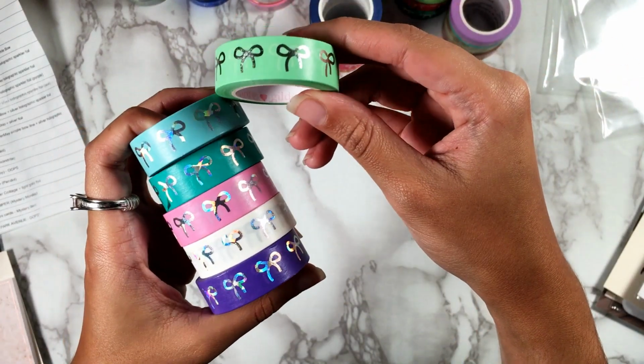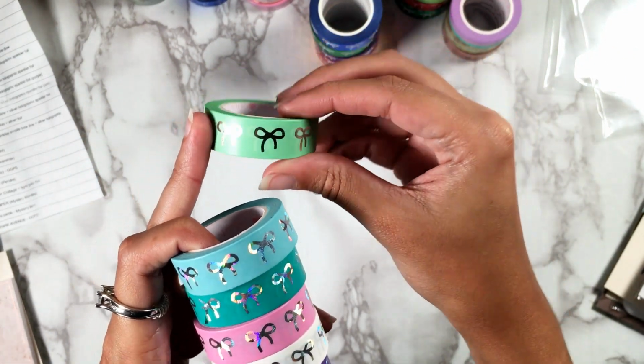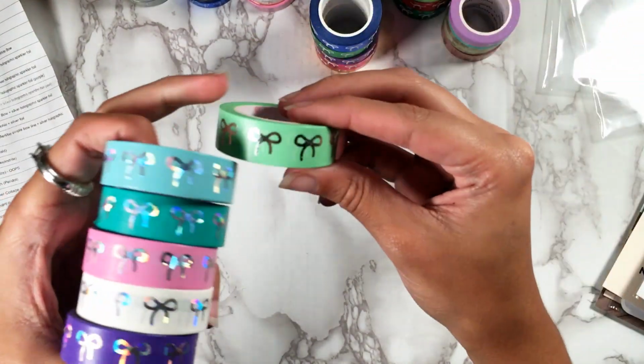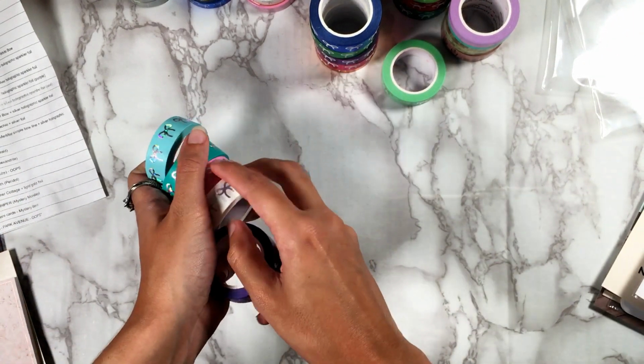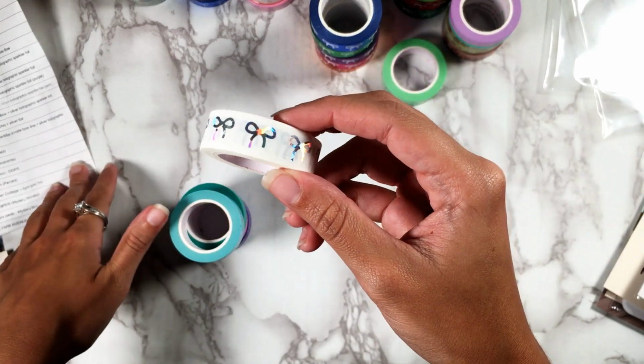So this is the pistachio. I don't even want to say light green, because it's clearly different. It's clearly a pistachio. So there's that with just solid silver foil. And then, oh goodness, so I think I can get what the white is, but the rest of the colors, who knows, because their names are funny.